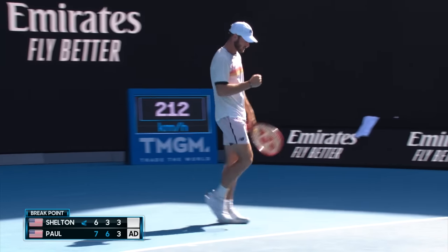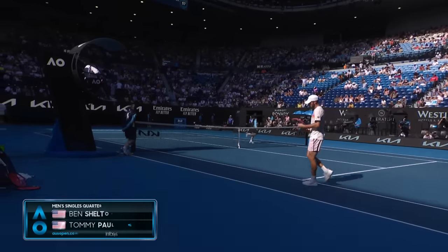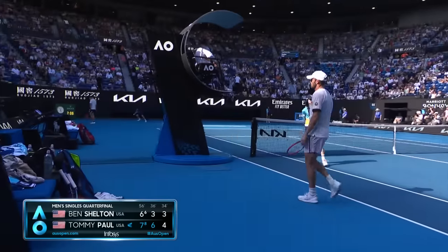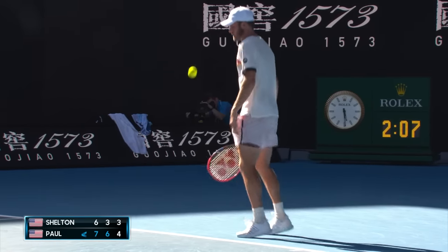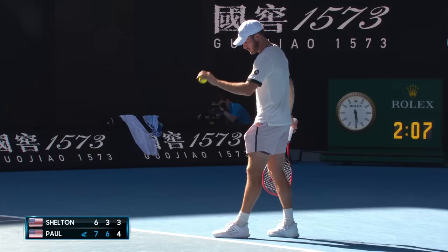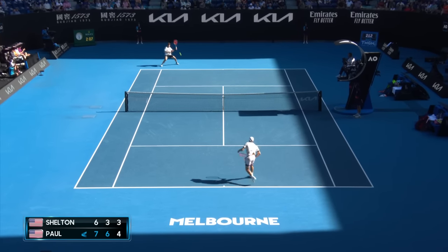Game. And that is a very important break in the context of this match. You're a player going against the real youngster, the raw 20-year-old youngster. Times might change in the future, but right now, Tommy Paul is playing like a very mature professional.